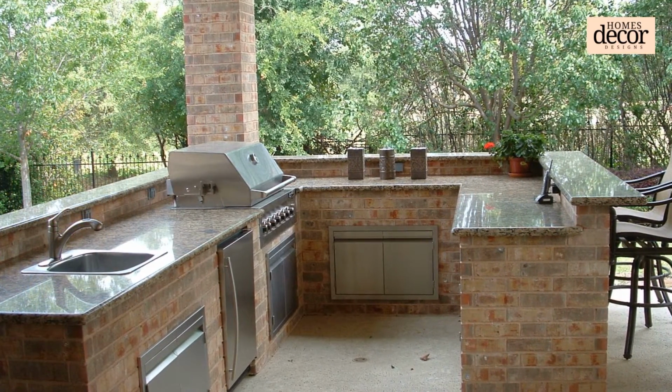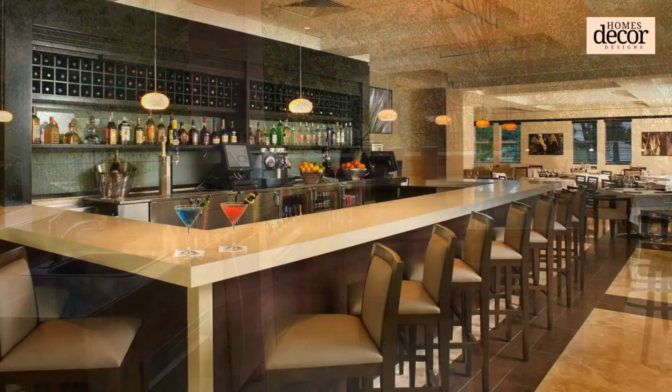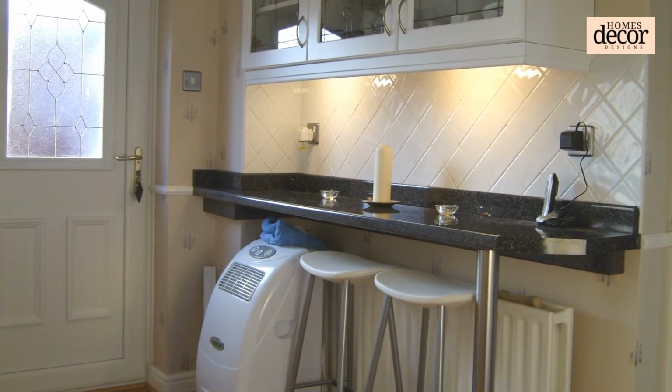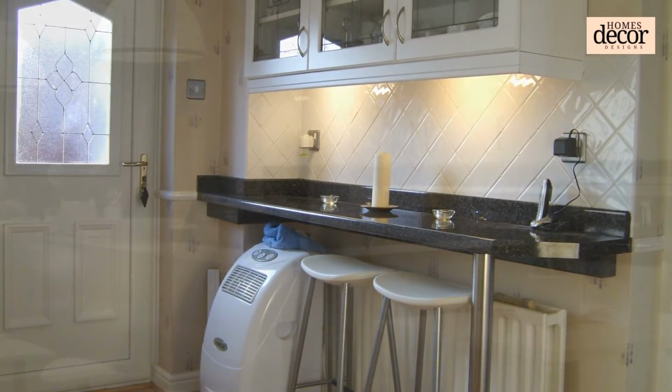2. Floating bar with glass shelves. A floating bar with glass shelves is a great way to add a touch of lightness and airiness to your kitchen. The glass shelves allow light to pass through, creating an open and inviting space.